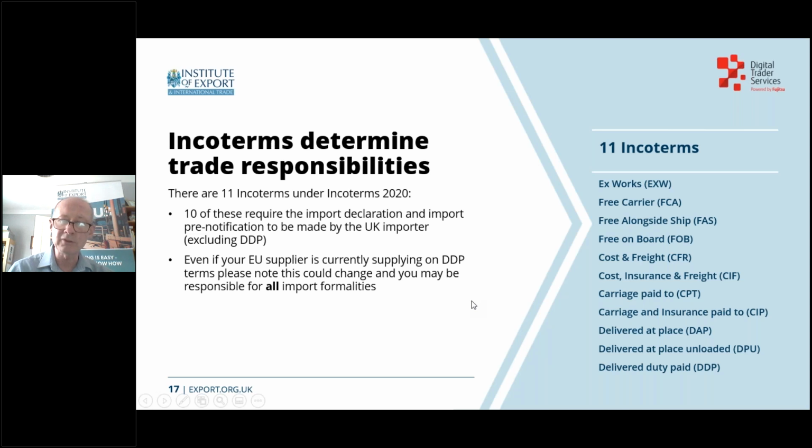A point which I'm sure those of you who have heard me before have heard me talk enough about is Incoterms. And I've mainly talked about Incoterms in the context of exports. We must think about it in the context of imports and put ourselves potentially in the shoes of our EU supplier. Now, under the 11 Incoterms under Incoterms 2020, there would be only one Incoterm which would make your EU supplier responsible for taking care of all the UK import formalities and requirements, and that would be DDP, delivered duty paid.